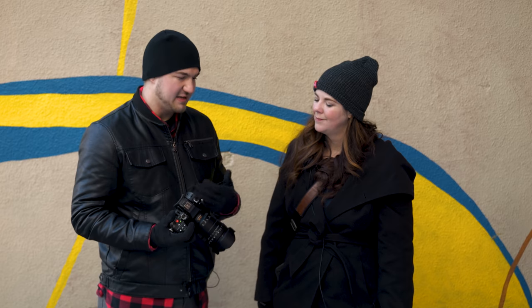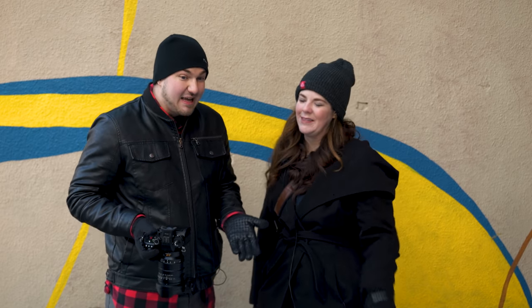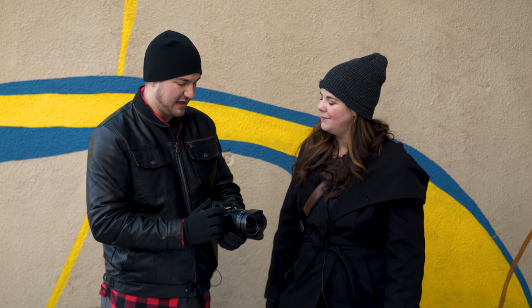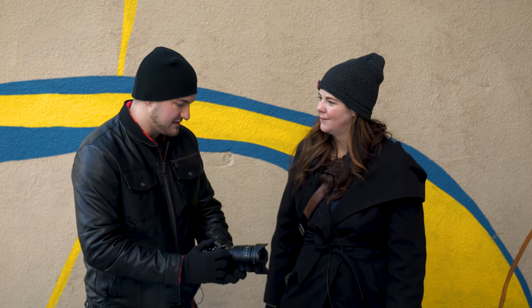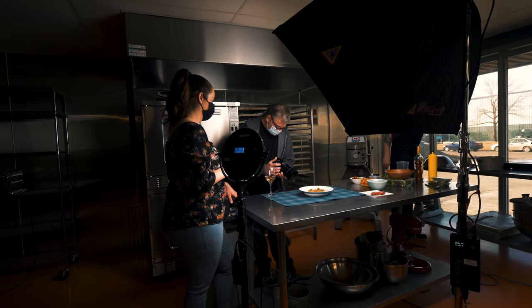So I hate to use the term gimbal look, but it really does. It is incredibly smooth. It's shocking, actually, how smooth the handheld footage can be, even when you're doing some of those long-form multi-step takes. The video lunges.